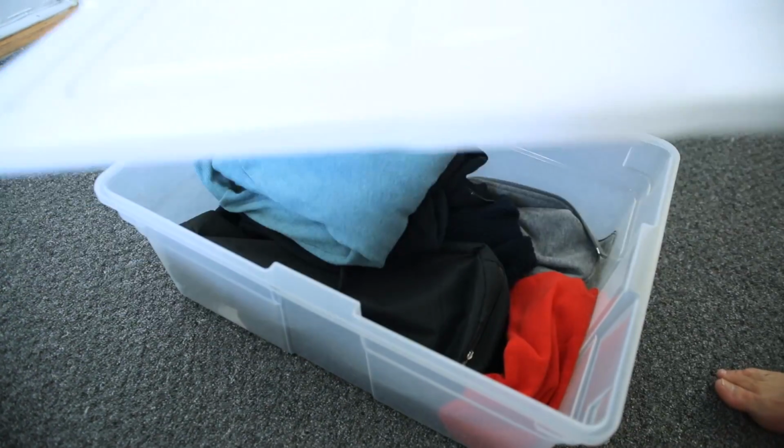containers already. When you're not using the storage containers to move, you can keep seasonal items in them like winter coats or anything like that, so they're still useful in your house. I actually have some in my closet right here.